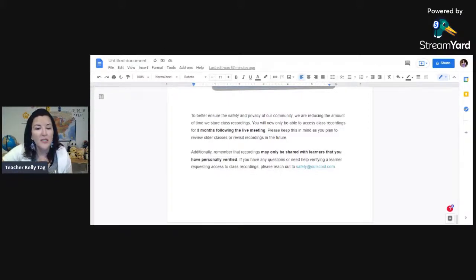Additionally, remember, recordings may only be shared with learners you have personally verified, so you have to make them turn on their camera if it's the first time that they're in your class, especially if you have questions or need help verifying, or request class recordings for safety.